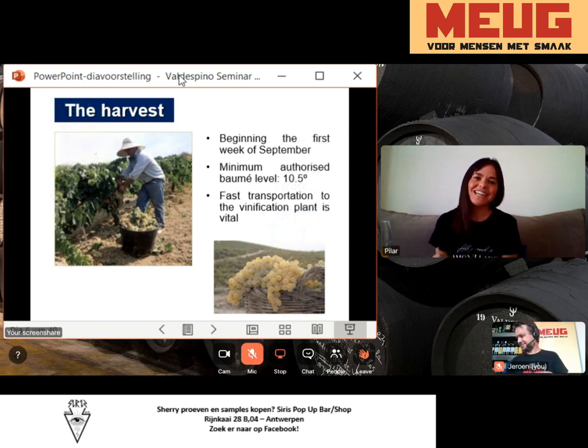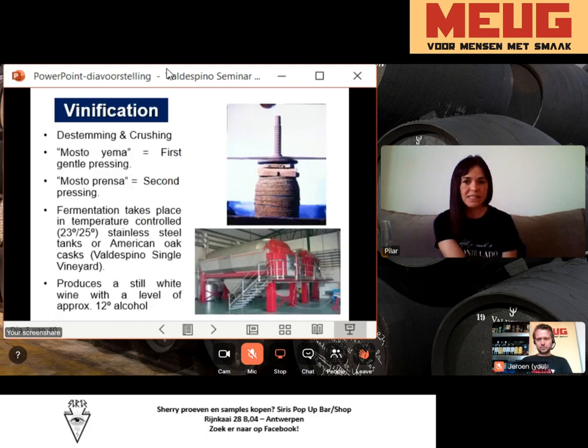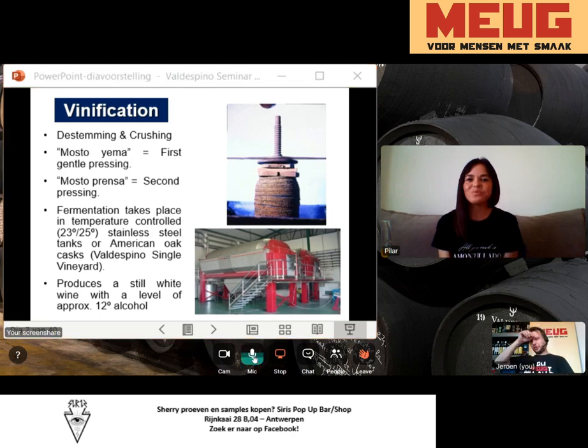Then harvest. It used to take place at the beginning of September, but now, due to the changes in the climate, we start the harvest in the second half of August. The minimum authorized Baume is 10.5 degrees, and we need a fast transportation to the vinification plant. In our case, we are very close to the vineyards. Our facilities are about 5-10 minutes away by car from the vineyards, and it allows us to make this fast transportation.